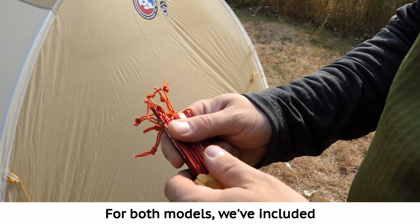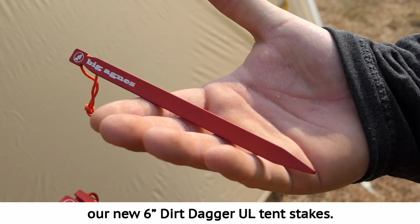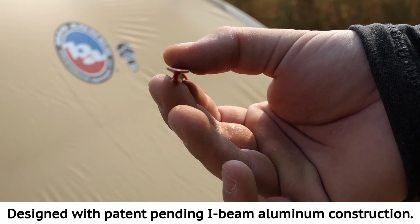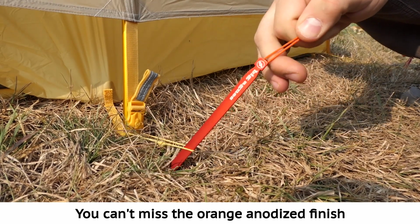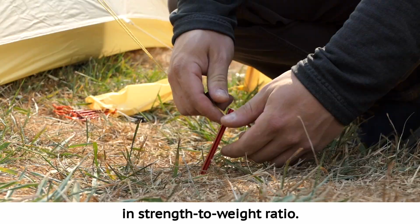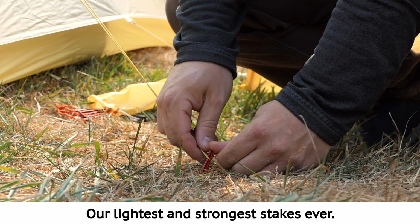For both models, we've included our new 6-inch Dirt Dagger UL tent stakes, designed with patent-pending I-beam aluminum construction. You can't miss the orange anodized finish, and you'll notice the difference with a 25% increase in strength-to-weight ratio, our lightest and strongest stakes ever.